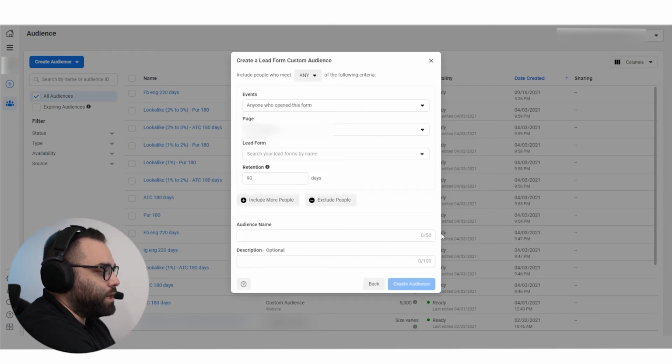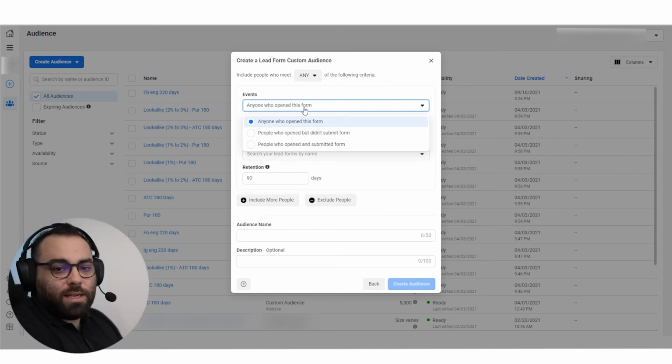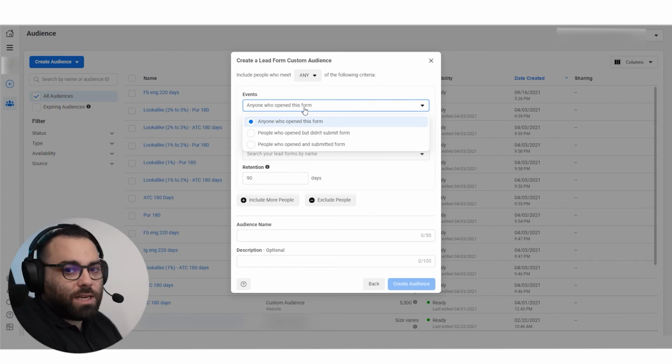You can press next for the local businesses. You can actually choose whoever opened the form but didn't submit the form. You can have different options over here for lead generation, or whoever opened and submitted the form.